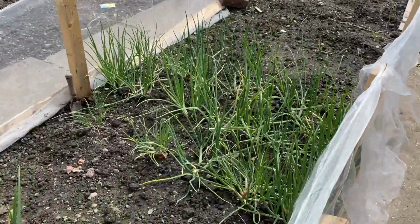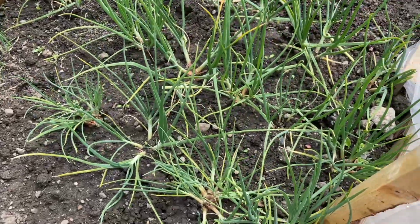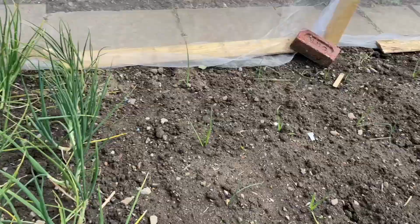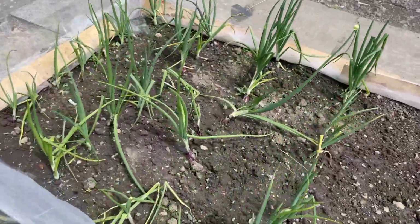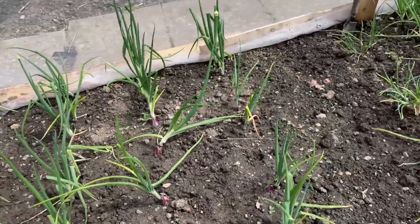Right, I'm at the allotment now. I'm just going to give you a quick update on how things are going. These are definitely ready and we've picked some, so I think I'm going to be taking some of these home. The leeks are starting to stand up, which is a good sign. I don't know when these are ready though. I think they look kind of ready, so I can pick some of them out.